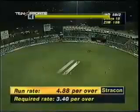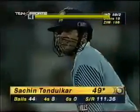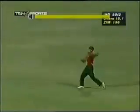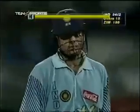So the Indians are comfortably placed at this stage, going along at 4.88 per over. And Strang continuing. And that's it. Yet another 50 for Sachin Tendulkar. He's picked that up from outside the off stump and smashed it past mid-wicket. 6 runs coming off that over, 94 for 2.